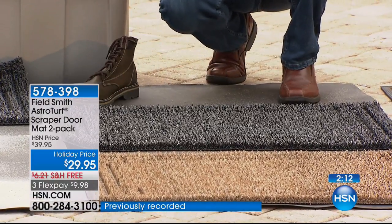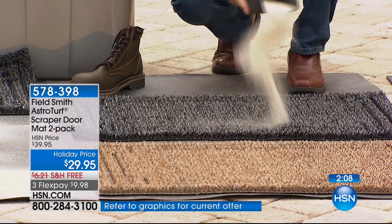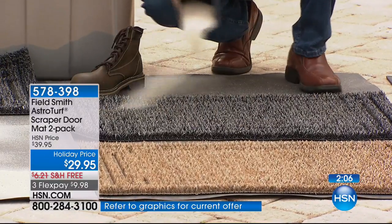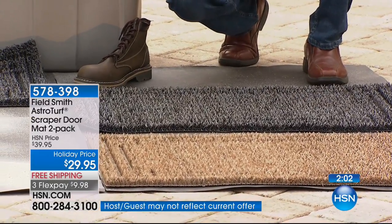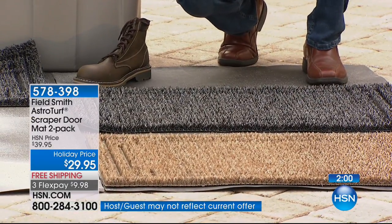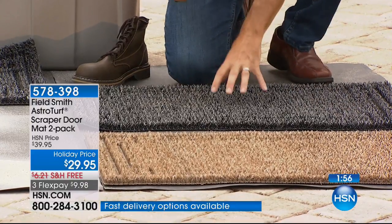They're from Fieldsmith. They're that AstroTurf scraper doormat. You're getting a two-pack today. We've taken $10 off. They're made in the United States of America. That is so great. It's getting harder and harder to find products made right here. And you know, they work, Pete. They're a real smart solution. Yeah, it's disappearing in there.